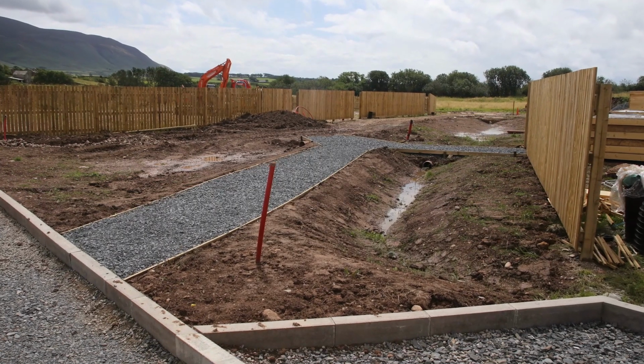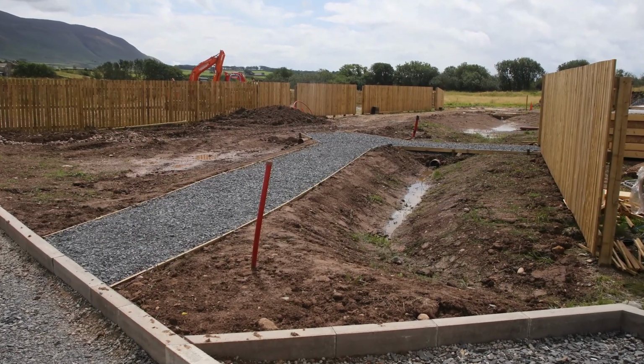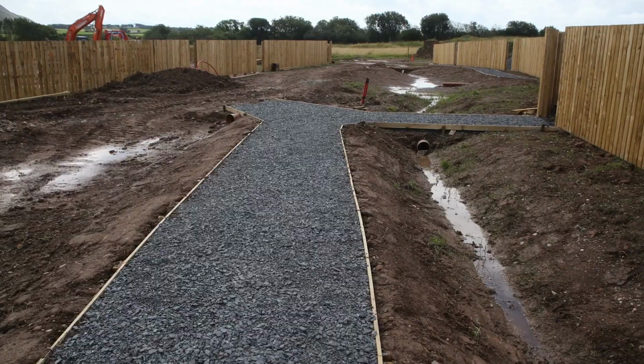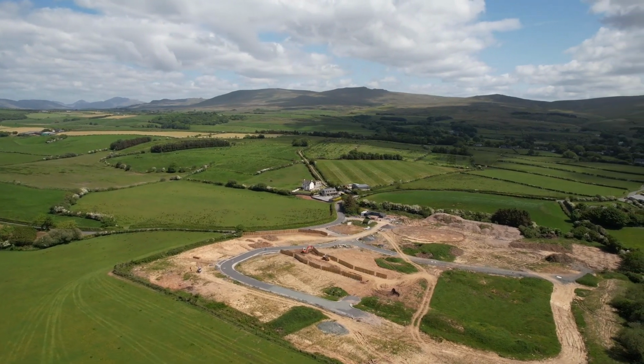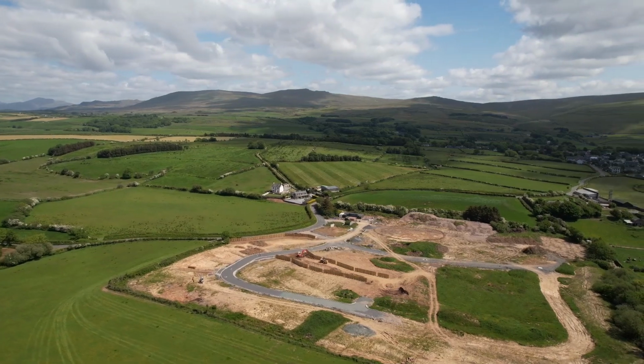The project is under construction now, with the layout of the ponds and landscape corridor visible and the first of the swales being formed. We look forward to seeing the site develop and to its vision being achieved.